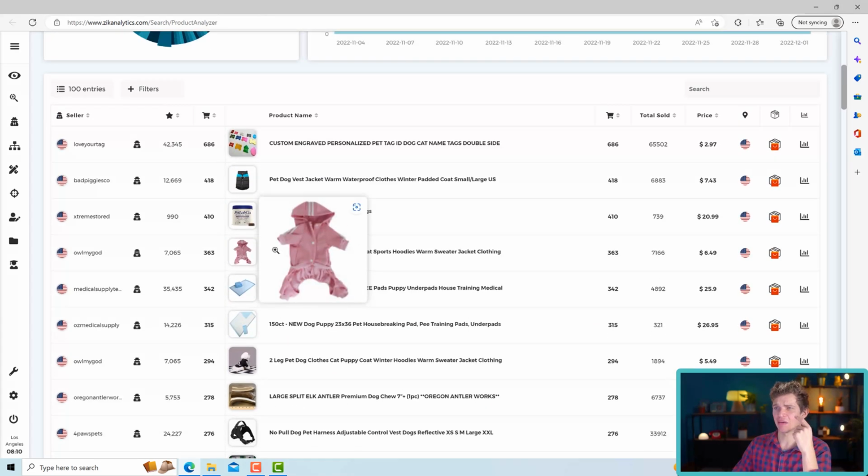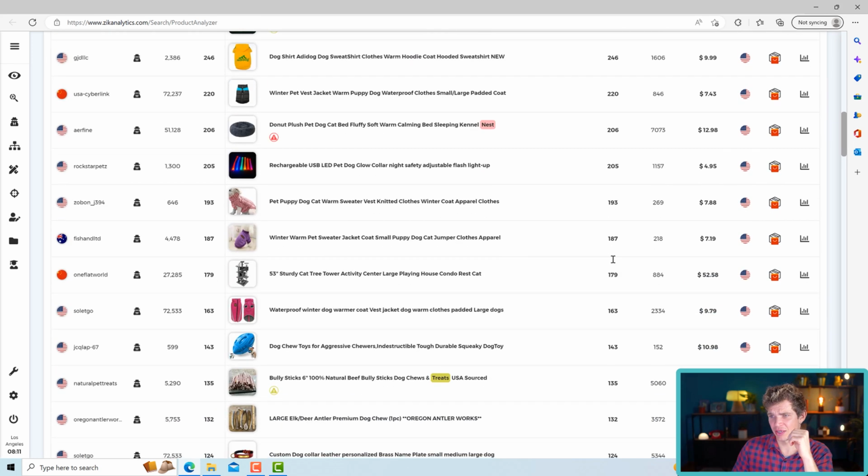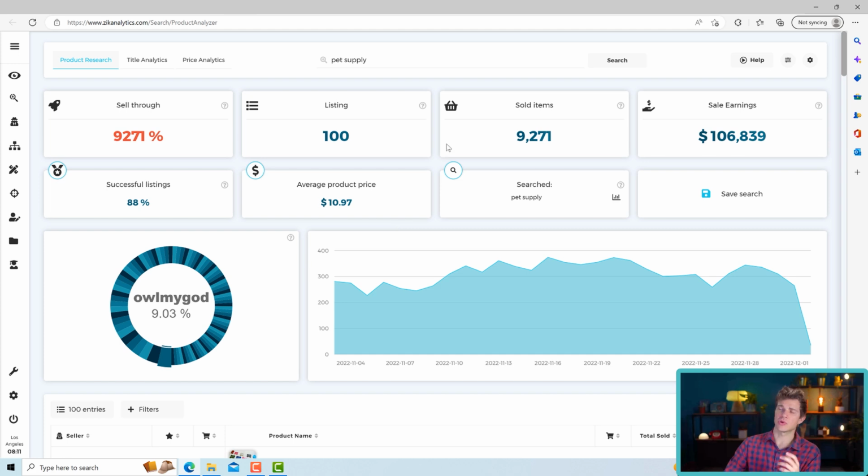But check it out. You see custom engraved pet tags, and you see pet vests, like these little clothes. And then you realize that here you can dive into this world of pet clothes. And it's a really good niche there, right? Because there's demand, as you can see here, sold 363 times in the last 30 days. And then as you scroll down here, you see toys as well. I just want to show you that pet supply is not a specific product.